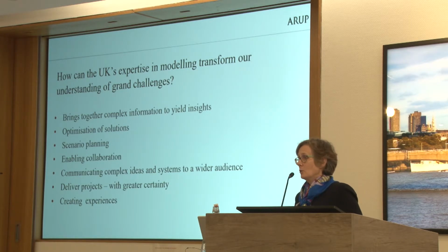And most importantly, I think this has been said this morning, that working around a model really enables collaboration. People can talk about the model rather than talking about just their own focus, which might be cost saving or delivery or whatever. So I think it's an absolute enabler of collaboration. Complex ideas can be conveyed through these visualizations. And I think we can deliver projects with greater certainty.